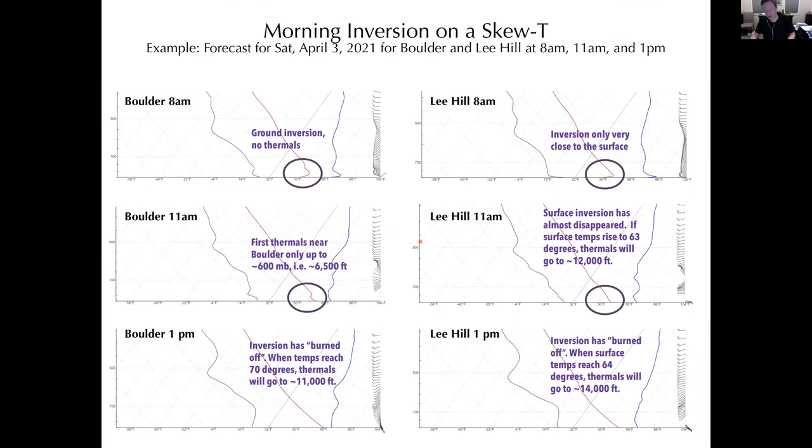And so you can see the inversion. This is how it looks on a SkewT. So this is the SkewT for last Saturday. I was flying last Saturday. As I said, there was gentle convergence last Saturday, and I pulled the SkewT on that day because I knew I was going to give this presentation today. So I pulled this up for three different times of the day for Boulder and for Lee Hill.